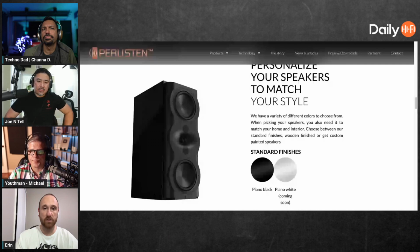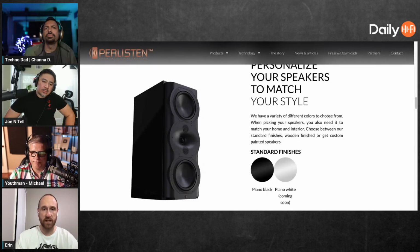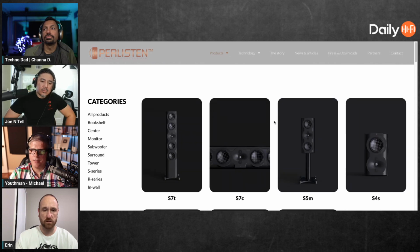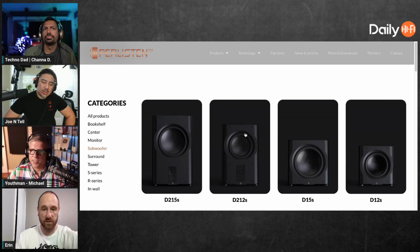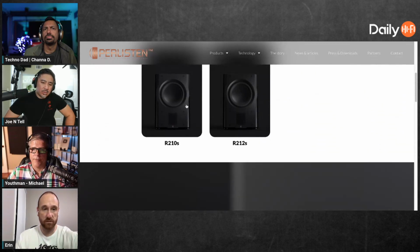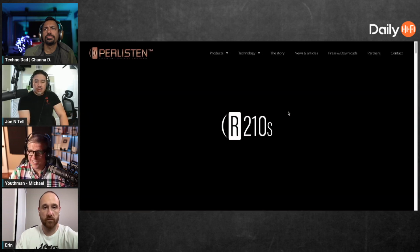So this is the R5M, right? The monitor. And they had these on just regular old stands, but then they had, Michael, do you recall the model for the subwoofer? So it's the 10-210. It's a sealed. Keep going. Maybe it's that one right there, R10 210 or R10S.